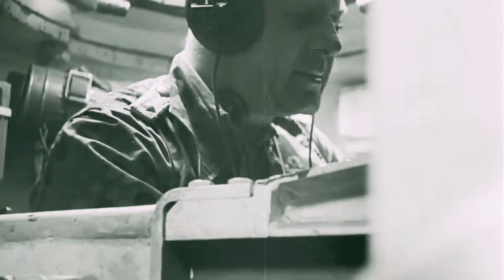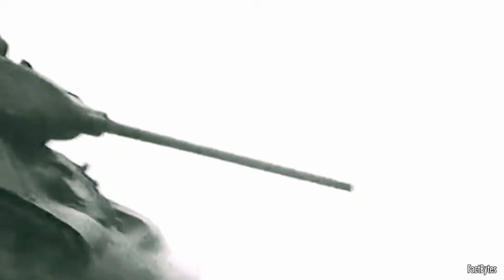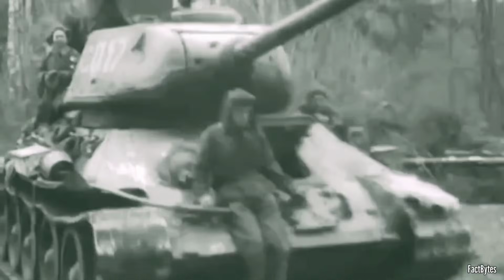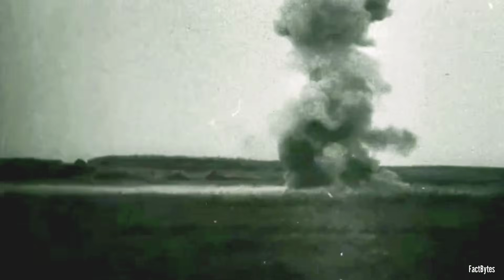The Second World War saw some of the fiercest armored clashes the world had ever known. Every major power raced to field tanks with better guns, thicker armor, and greater mobility, all chasing supremacy on the battlefield. Germany unleashed mechanical giants like the Tiger and the Panther, fearsome, famous, and formidable.